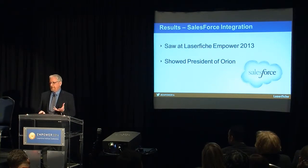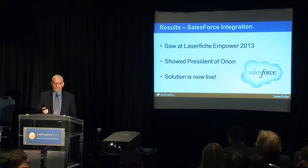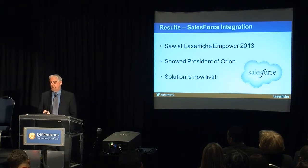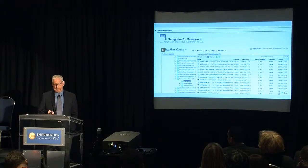And so what we did is we put the connector together, and right inside Salesforce, they see the web link of Laserfiche. That went live several months ago, and we continue to build on this, and it's been very exciting. The Orion folks have actually been one of the champions of that process.